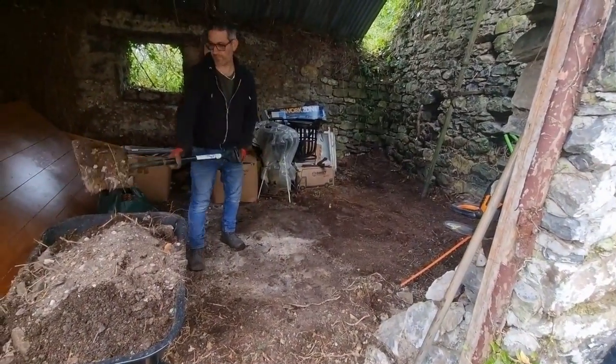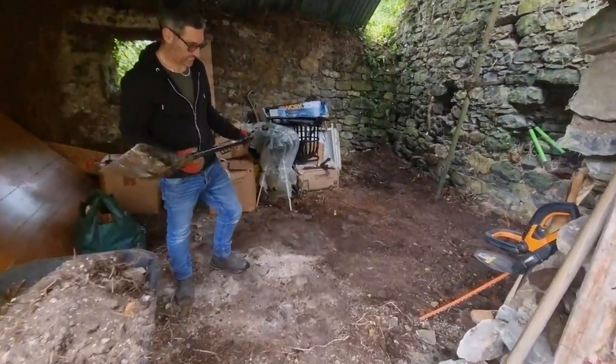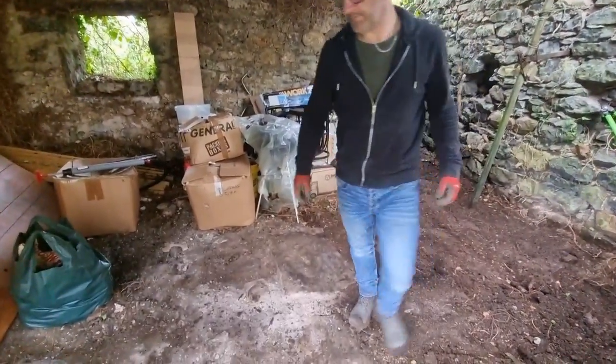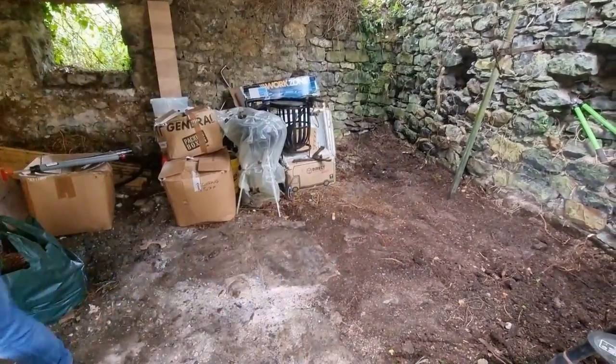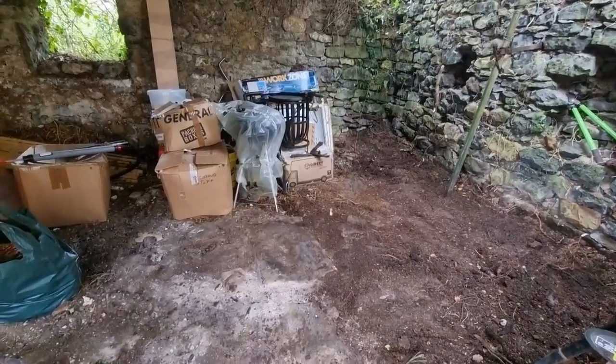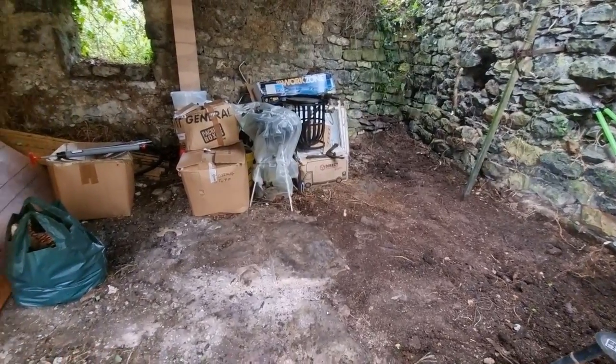So there we go, that's the flagstones. It's a shame they don't really stand out on camera. I'm hoping that when I see it on a laptop instead of a phone screen, I'll be able to see just how big they are.